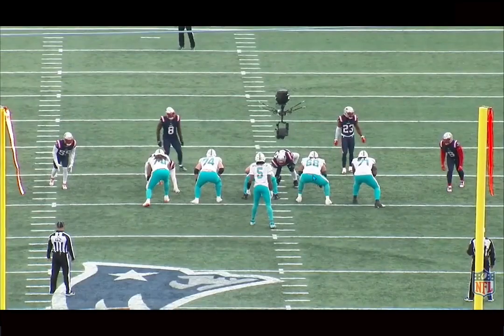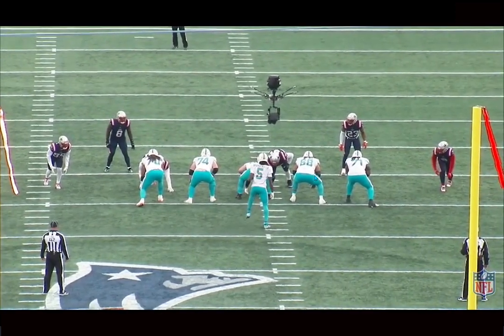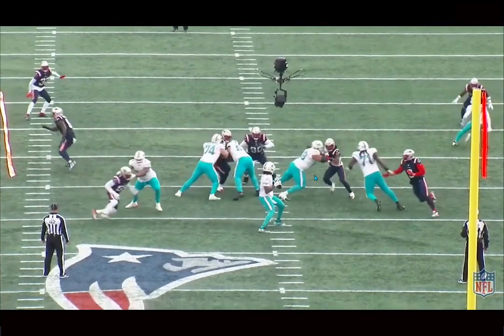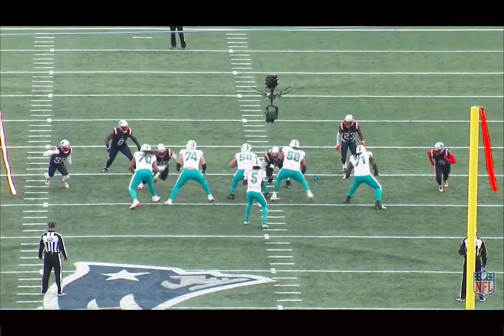Blitzing linebackers, blitzing DBs, you've got to beware when you're blitzing towards Robert Hunt for sure, because he's going to make you pay. This is Kyle Duggar, who's more of a hybrid linebacker safety, so you wouldn't think it's super impressive, but he did. This guy right here, 23, has knocked down some offensive linemen, put them on their butts, throughout the season.